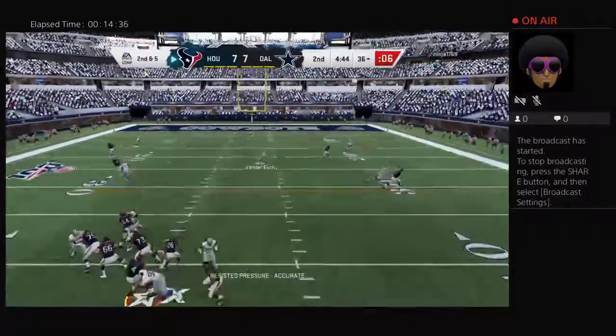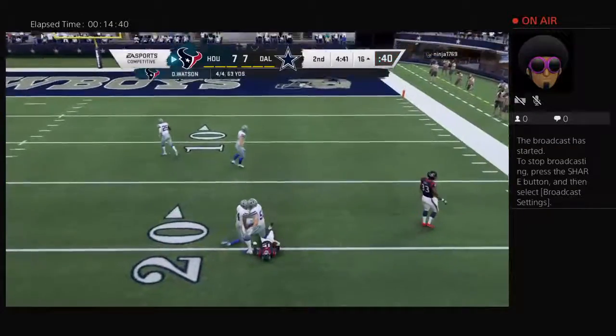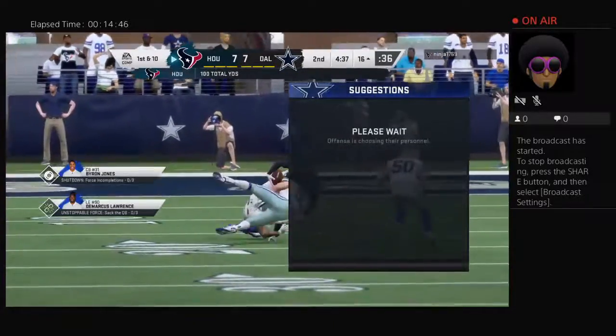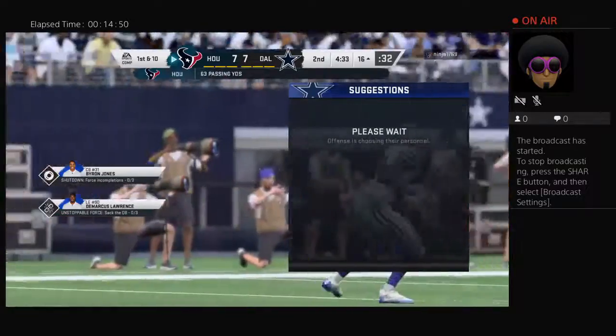Watson. He's got Fuller. And they'll wind up getting this one all the way down inside the 20. That one a gain of 20 and a first down.